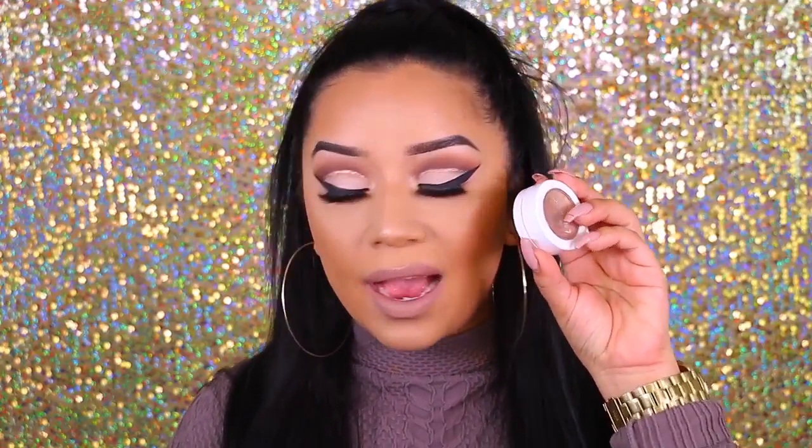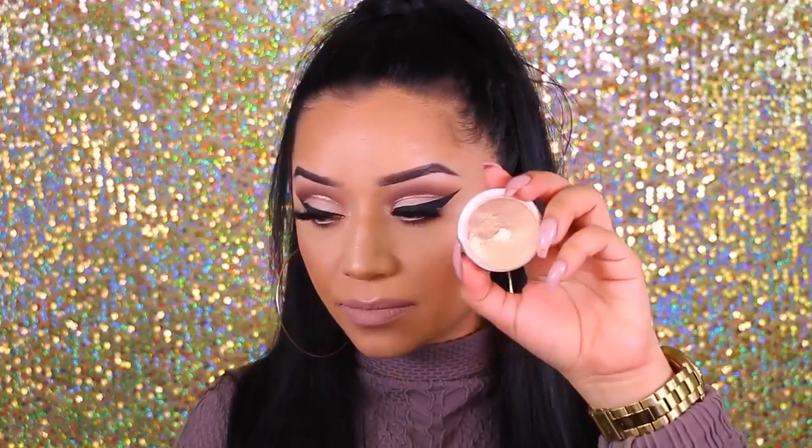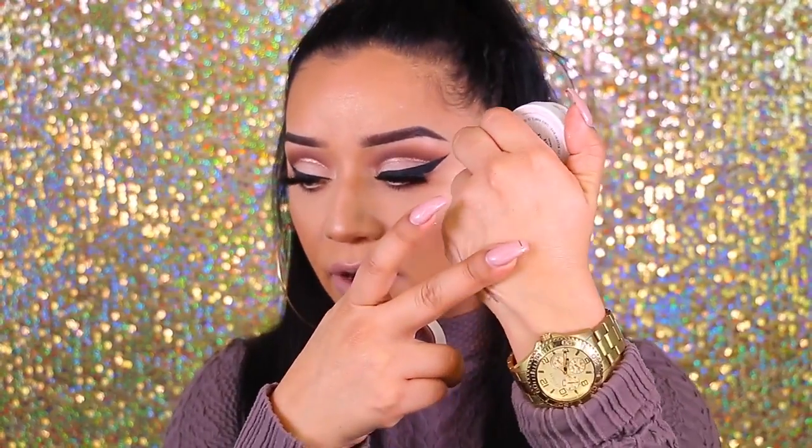So the first one that I see here is this ColourPop highlighter, and this is in the color Wisp, as you can see. I have definitely hit pan on this. It is loved, it is used and abused. ColourPop's highlighters are definitely different as far as the texture goes, but they are so beautiful. They're so creamy, they're so pigmented. I lost a little top to this, so don't judge me.